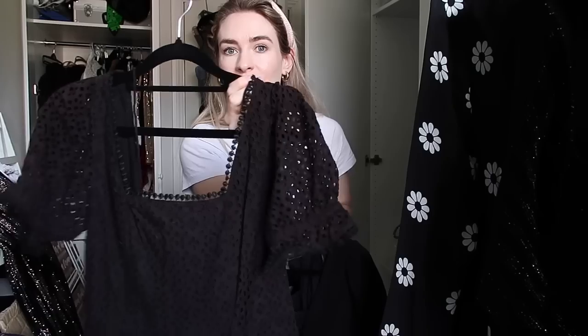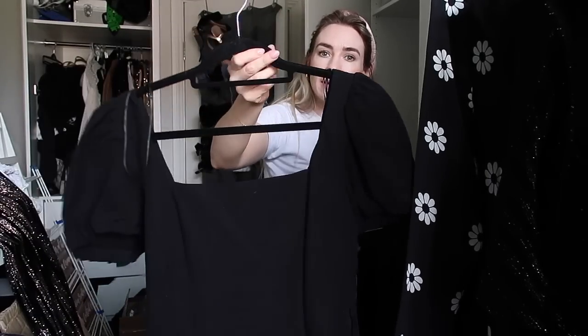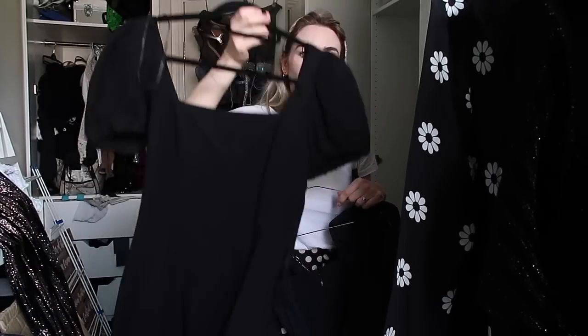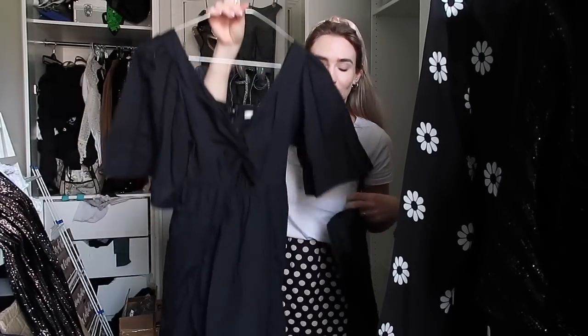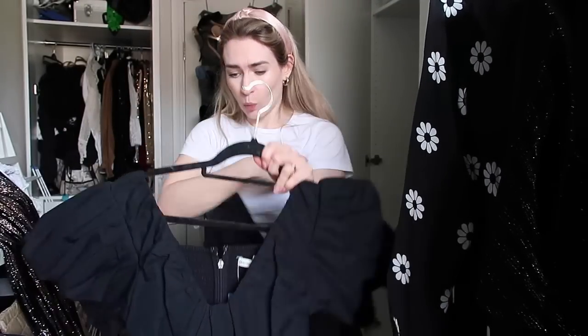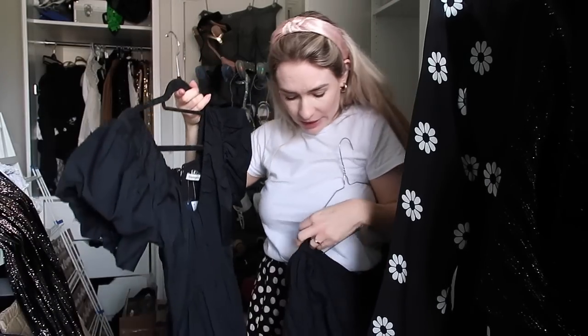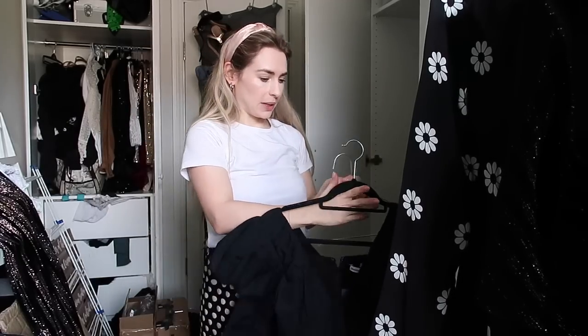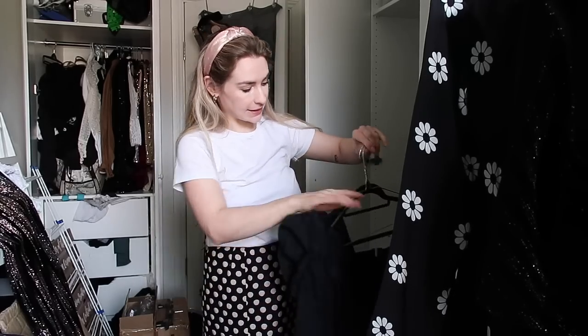Right, look at this. Little square neck, frilly sleeved dress. Square neck, frilly sleeved mini dress. Kind of floaty mini black dress. Another mini black floaty sleeved dress. This one I haven't even worn before. I didn't even realise I had it. And I can't believe how similar these two are. So what I need to do is try all of those on and make sure that I'm only keeping the ones that make me feel fantastic.